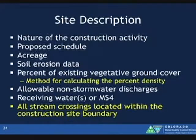Site description continued. So same things, nature of construction activity, a proposed schedule, acreage of disturbance, soil erosion data, percent of existing vegetation ground cover. The new change is that there's a method required. You want to talk about your method for calculating the percent density. So pre-existing vegetation. The division's coming up with a guidance. We'll have it available by April 1st on different ways to calculate that percent density. We don't have a specific methodology, but we're going to give examples of ways like transects and measurements and photographs. How do you know what was previous site conditions?